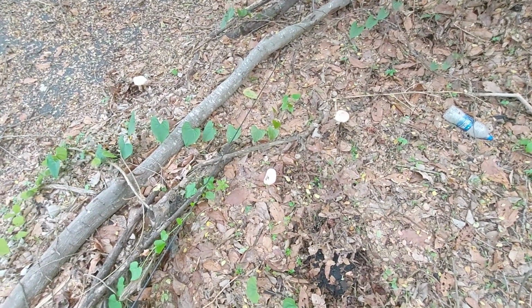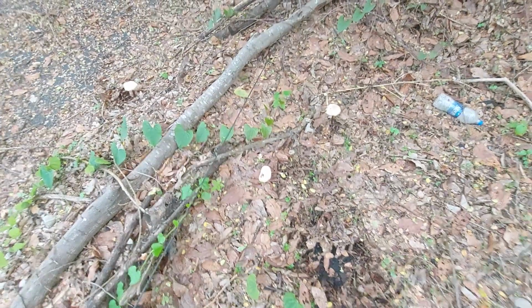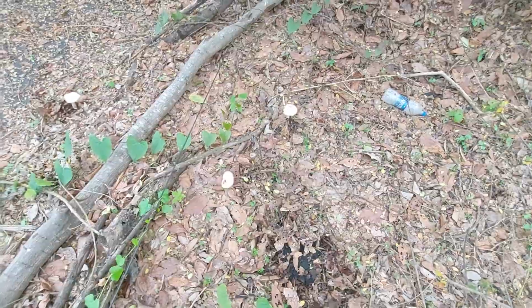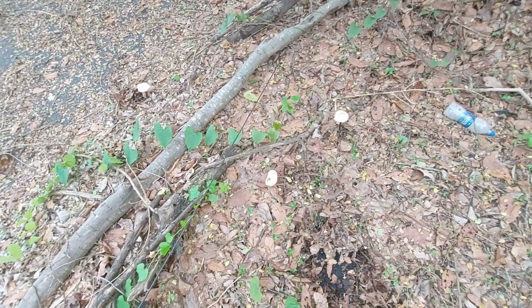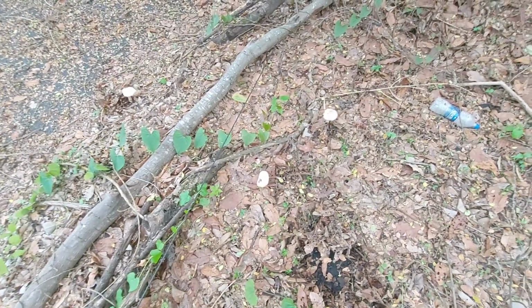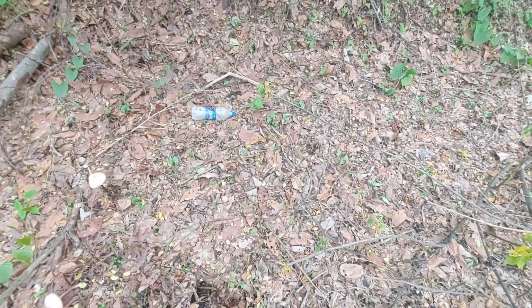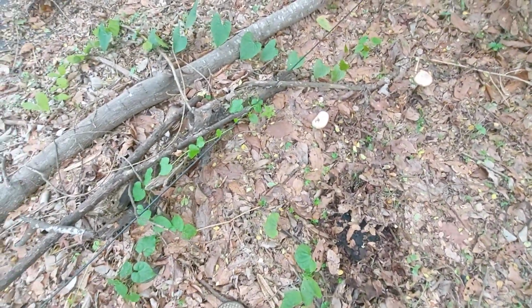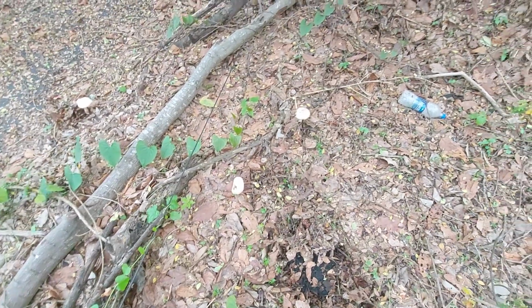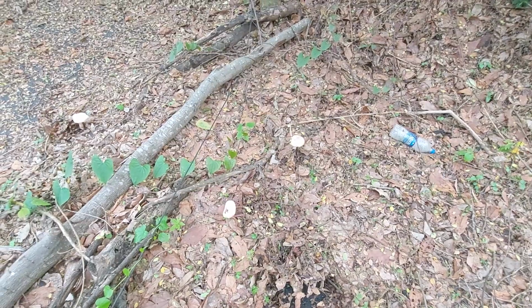Now these 3 mushrooms, if we pick them up and weigh them fresh, then each of these mushrooms will definitely weigh not less than 100 grams. So 300 grams of mushroom biomass is here in front of us. This 300 grams of mushroom biomass has come from the decomposition, using powerful enzymes of the fungus, of this mixed leaf litter.